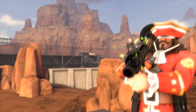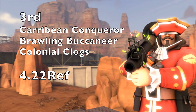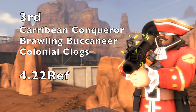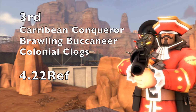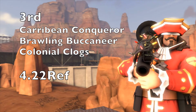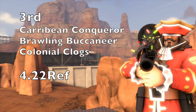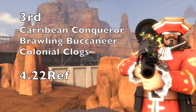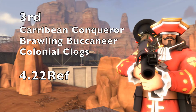In 3rd place we have yet another exceedingly cheap set, and this is the Buccaneer soldier with the Caribbean Conqueror, the Brawling Buccaneer, and the Colonial's Clogs. This set comes in at just 4.22 ref. That's like 1.33 per cosmetic, which is really good for a set which looks this good and is this themed on the soldier. You can even get rainy, stormy effects with the Caribbean Conqueror, or sunbeams, and it looks even better then.